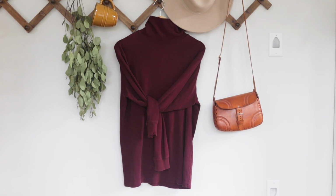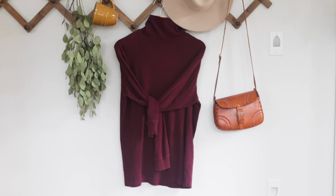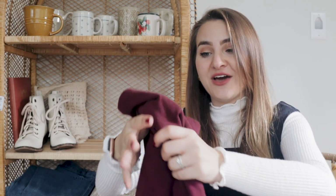That's really cool. And then this one is more of a basic, but I still got it because it's really soft and it's really thick, and I feel like they don't make thick turtlenecks like this anymore that will actually keep you warm. It's just this 100% cotton maroon turtleneck top. And this would be so cute for layering under dresses, kind of like the situation I've got going on right now, or by itself, or tucked into a little corduroy skirt, or wide leg pants.